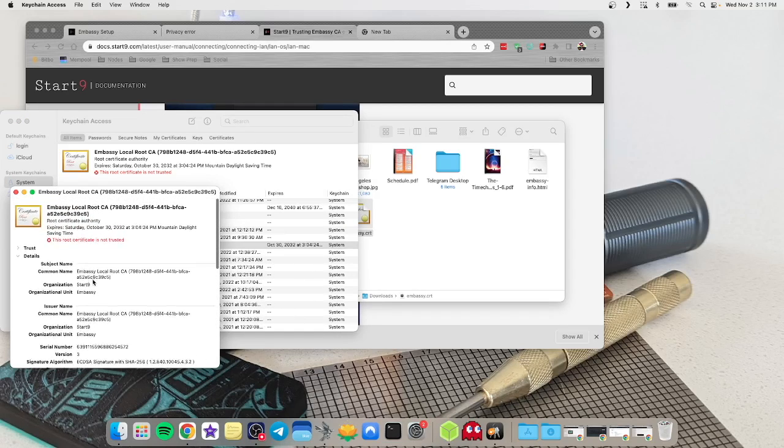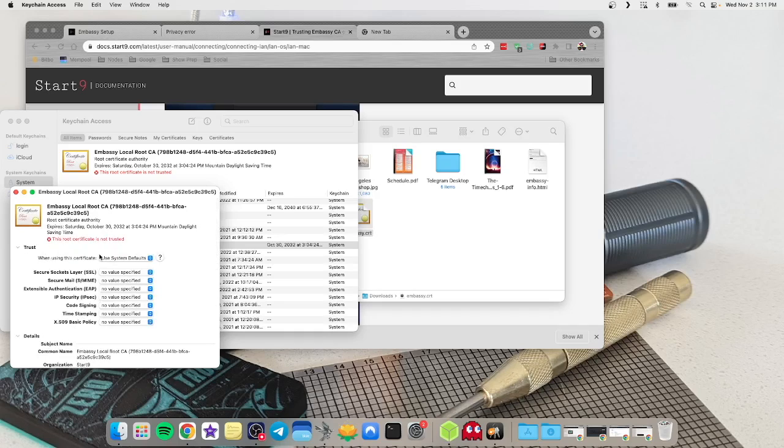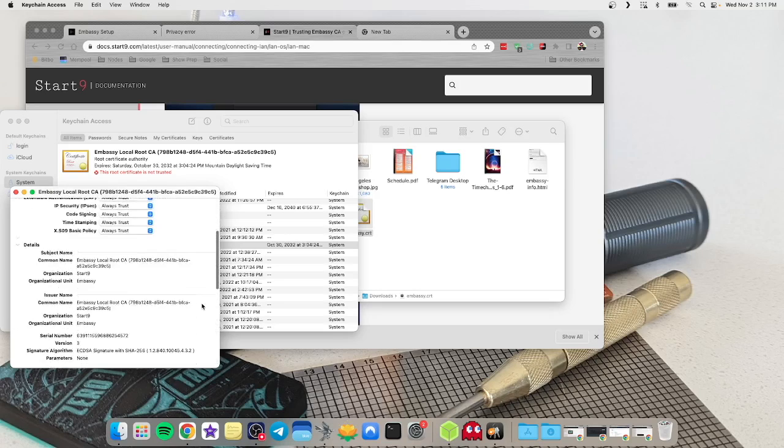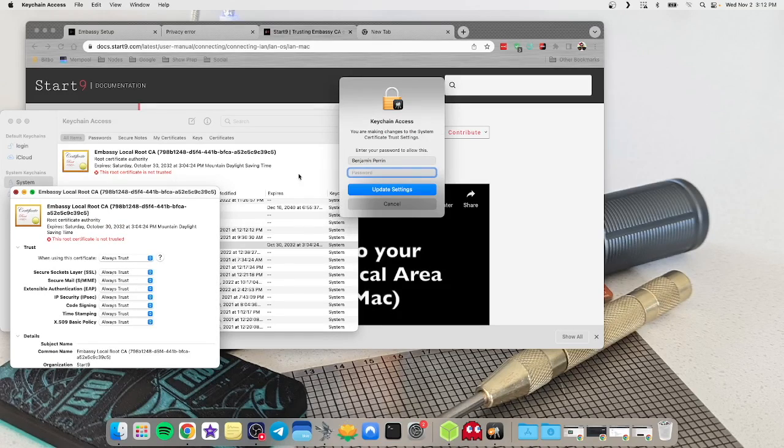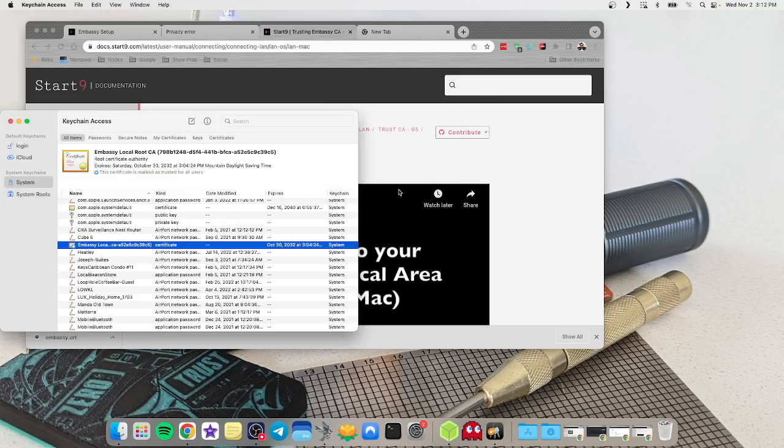And we can actually change that under Trust. And we're going to choose Always Trust for everything. And that should be that. At this point, you can close this. It will ask for your password once more. Hit Update Settings, and you can see that it's now trusted on your system, and that should be it.